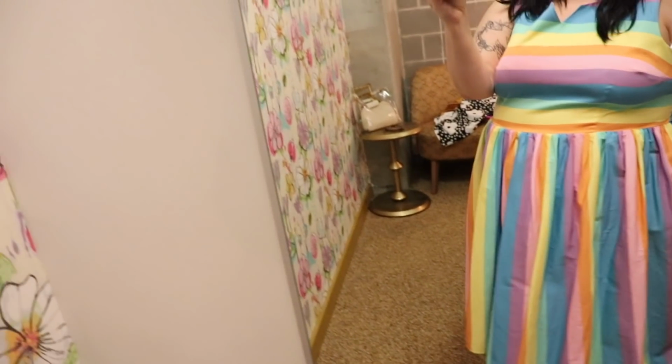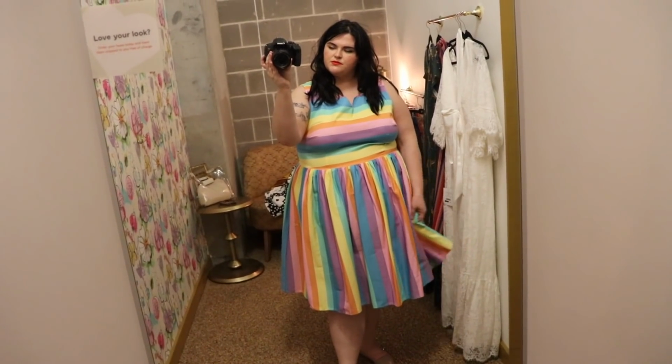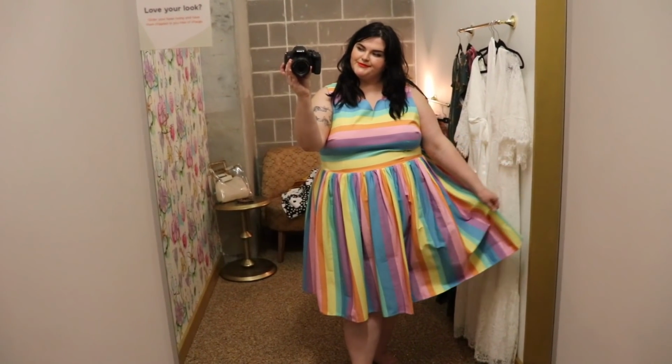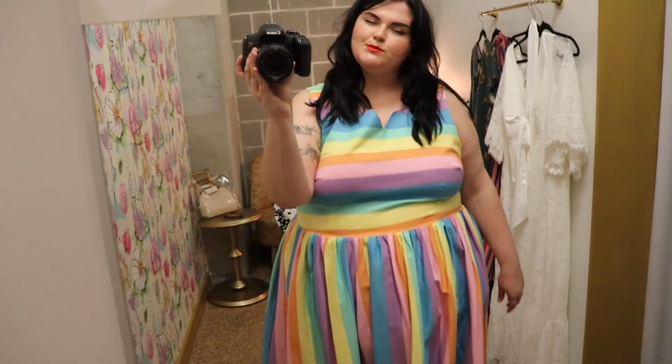I had fun. I just wanted a twirl in this one. And I really liked it with black hair. So if you have dark hair, this is a good option for you. And I'm digging it. Ah, slow motion. Slow motion queen. I'm just talking forever.